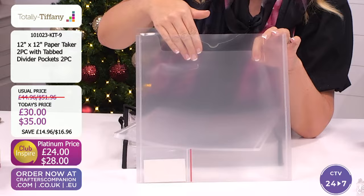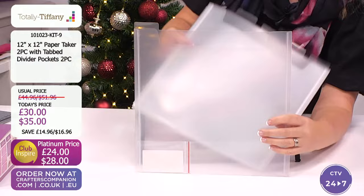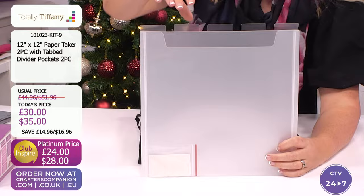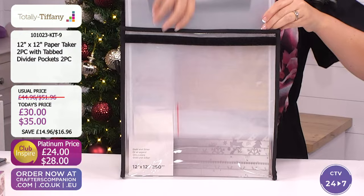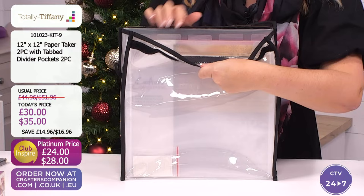I keep all of my scraps organized in these. You would have five different sets of them, right? So you would essentially have 10 little compartments. They will then go and fit into here. So that is going to go into here, into your paper taker, so that your paper taker can have your full 12 by 12 pads and whatever scraps you've got left with the organised tab dividers.